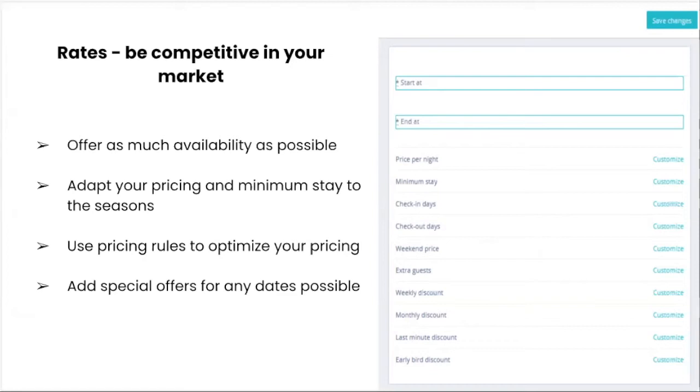In Smily, when you set up your rental and you go to the rates tab, you will see this panel, which gives you the possibility to customize your rates for individual periods. So first of all, we recommend that you offer as much availability as possible. If you can already open up your rental for bookings for next summer and even next winter, make sure that you do. If you don't add rates on Smily for a given date, then that date will not be open or bookable on the bookings platforms. So it's really important that you set up your rates as soon as you possibly can so that it's possible to book your rental.